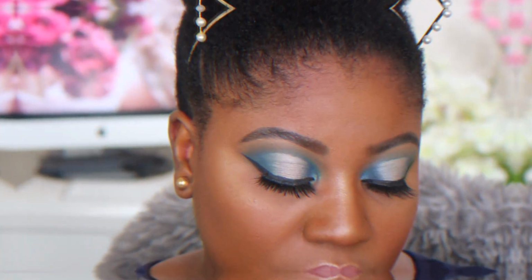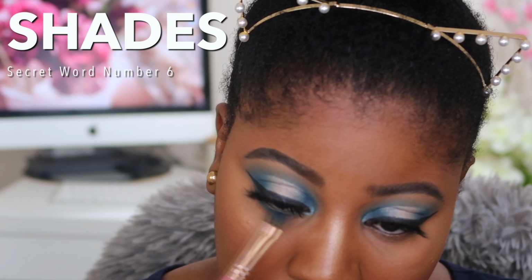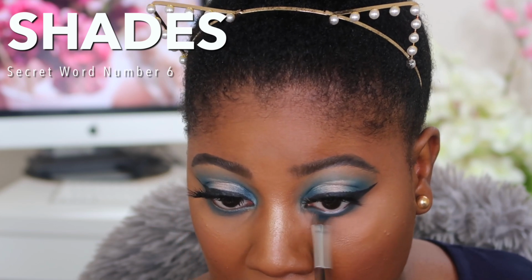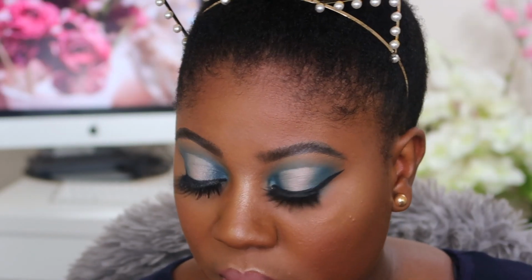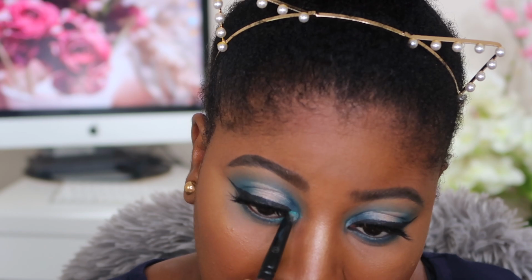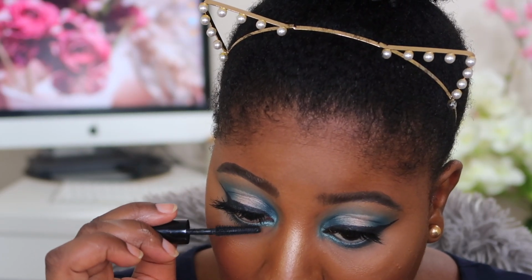So in with that blue there. I'm just gonna buff that out. Now we're gonna go into that metallic blue in the inner corner and we're gonna wet it. Alright, let's put some mascara on that bottom lash line. Okay guys, that's the look. It's all done. Let me zoom you back out again.